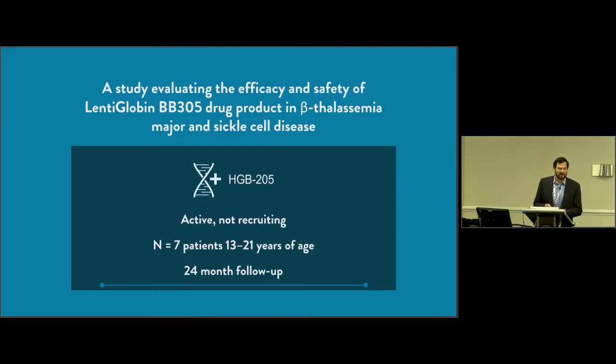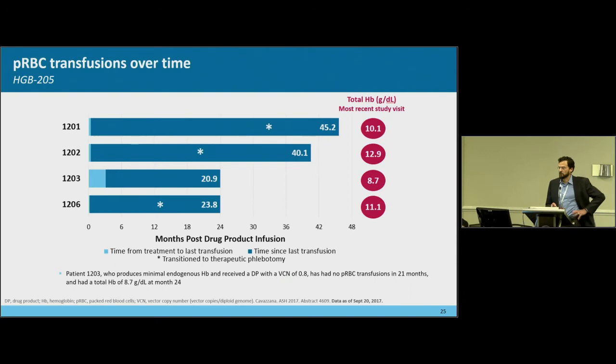All right, let's dive down into the individual studies now. First, the 205 single-center study in France. 4 patients with TDT were treated. In this figure, what we see is each individual patient shown as a row, and the dark blue indicates the time from the last transfusion, months on the x-axis. And we see that all 4 of those patients were able to discontinue transfusions relatively quickly after transplant, and in fact, quite remarkably shown by those stars, 3 of the patients were able to begin therapeutic phlebotomy to reduce the iron overload that accompanies blood transfusions from thalassemia.